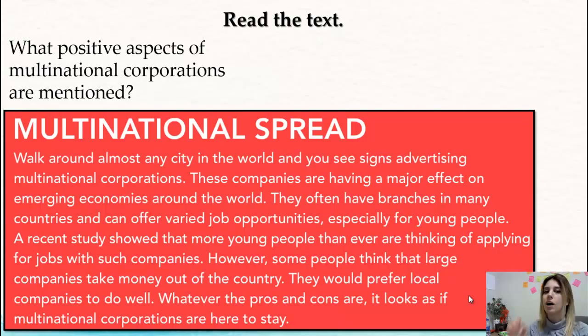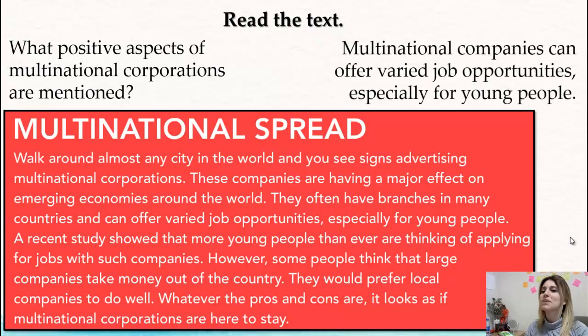Time is up. All right, could you find the answer? Let me show you that and let me explain it for you then. Multinational companies can offer varied job opportunities, especially for young people. As you see here, they often have branches in many countries. So it means that not only in one country, but also in some others. For example, let me think. I don't remember the name. All right, let's talk about Burger King, okay?